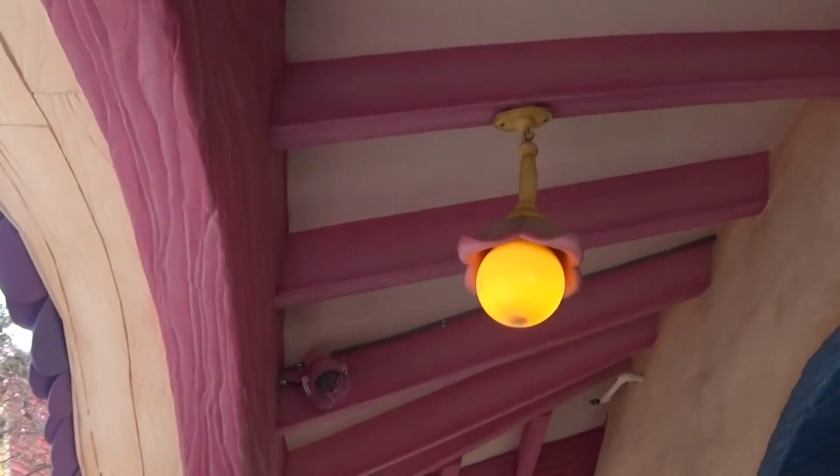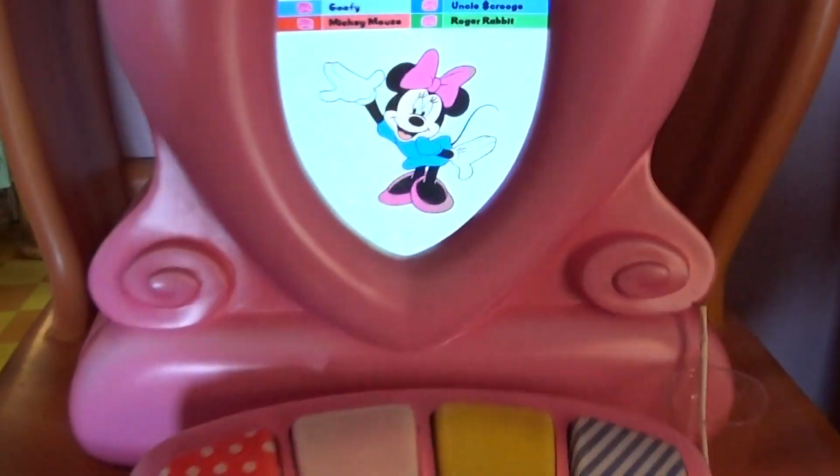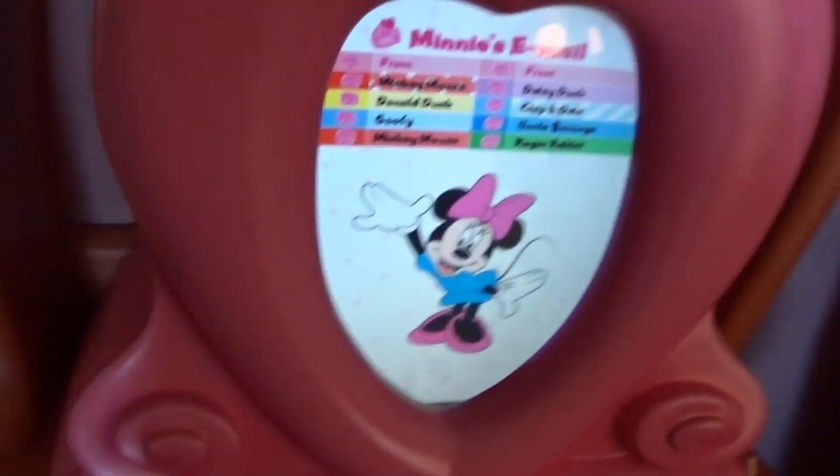Excuse me. Here we are. Yay, Minnie! Oh, can you take a picture for us, please? Bye-bye. We're gonna have fun exploring your house. It's a very nice house. Ooh. Makeup. Oh, from Fantasia.